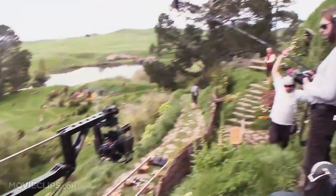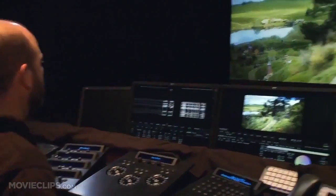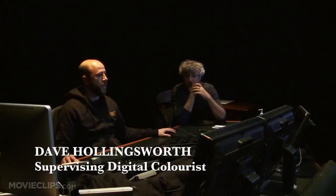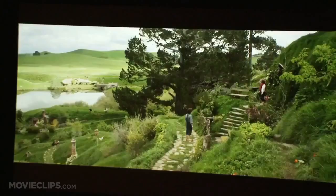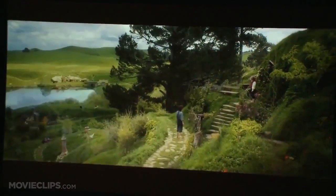This is the exterior of Bag End. We filmed this shot in Matamata. We didn't have the most ideal weather on the day, but the landscape is still very beautiful, so we actually are just working the original material on this one. Essentially what we do is we start with the raw plate, and then we're building up basically a layered grade, and the result is what you see there.